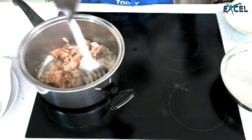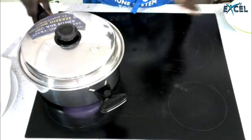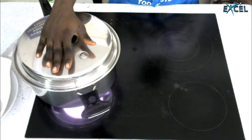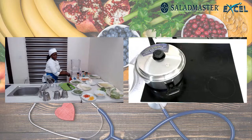So now I'm going to cover this and allow this to continue to simmer. I'm going to cover this because I'm going to cook this for about 3 minutes. So the reason why I covered it is because I want to cook the chicken and also the shrimps. Okay, remember that I did not add any single water there, and then reduce the heat. Okay, now back to our cooking.